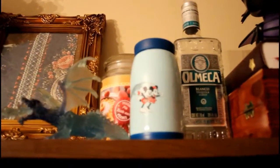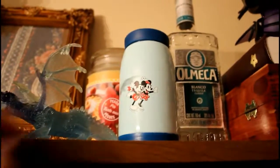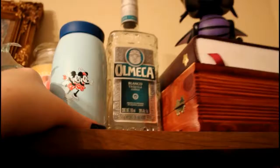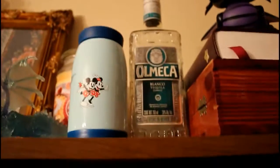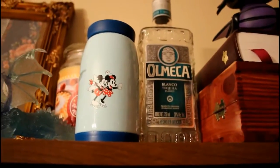I have a Minnie and Mickey thermos. It's quite small, so I haven't used it yet, but it was in a Disney box that I got, a one-time kind of subscription thing that I got. Just a tequila bottle back there because I like the way it looked, and I'll probably end up making some kind of craft out of it at some point or another.